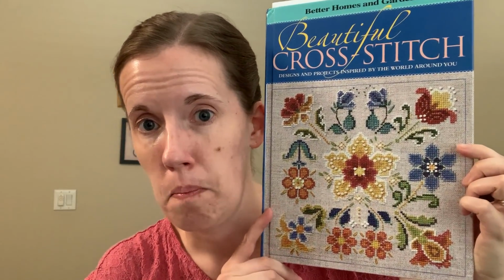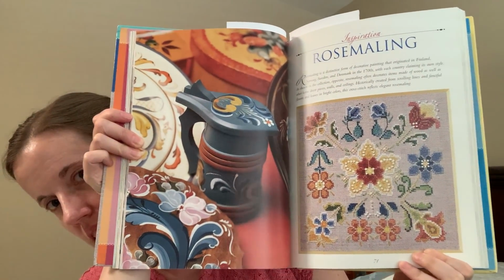And then I also picked up from her Beautiful Cross Stitch, which is an old book. It's very fat. My Better Homes and Gardens. And I liked this one right on the cover. It's called Rosemaling, from the Nordic countries, Finland, Norway, Sweden, and Denmark in the 1700s. So there it is again. And this is some of the artwork that it's inspired by. There's another picture of it. I really liked that. So at some point I might do that, and possibly even with some random fancy flosses in my stash, because that's the sort of design that I could easily convert to whatever I have.